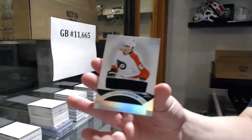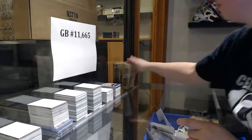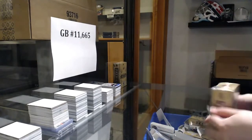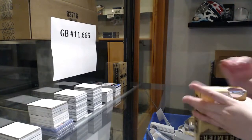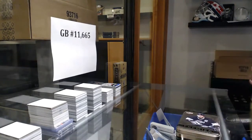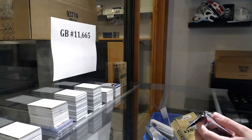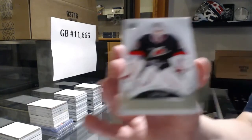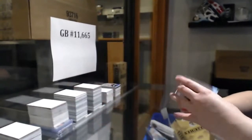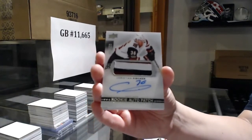And we've got a rookie jersey for the Flyers of Travis Sanheim. Carolina, Alex Nedeljkovic. Number to 399 base rookie for Philly, Travis Sanheim. Rookie patch auto, number to 299 for the Arizona Coyotes, Christian Fischer.